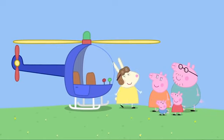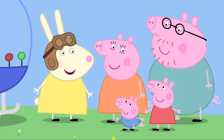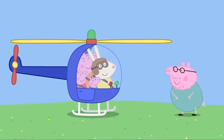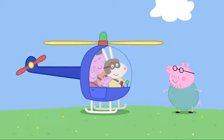This is the sound my helicopter makes. Helicopter reversing. Helicopter reversing. Ooh. Would you like to go for a ride? Yes, please. OK, hop in. Oh, dear. There's no room for me. Never mind. I'll watch from the ground. Daddy Pig doesn't like heights.